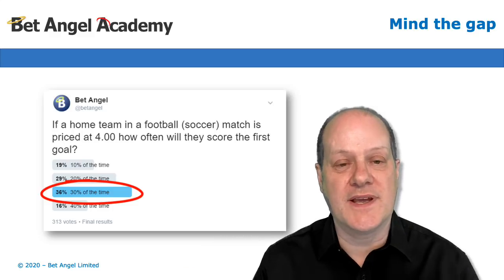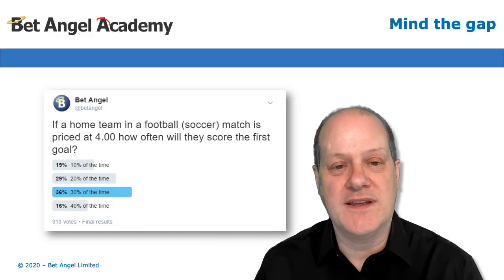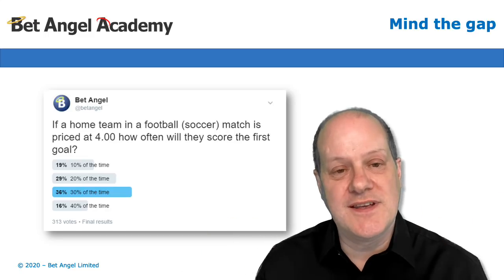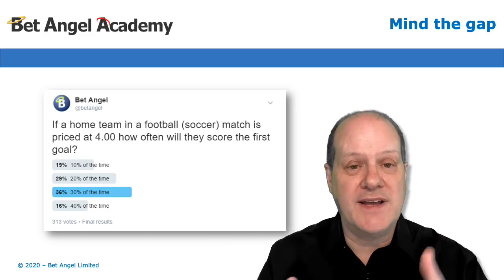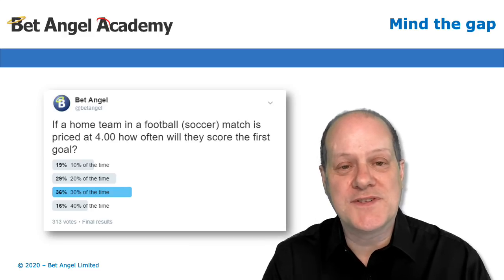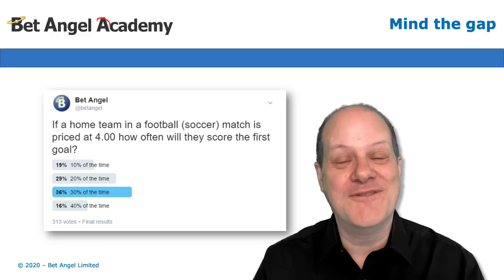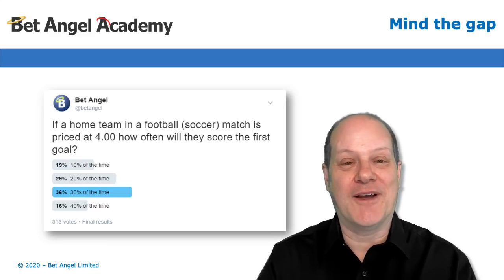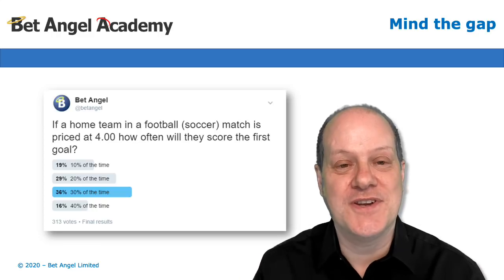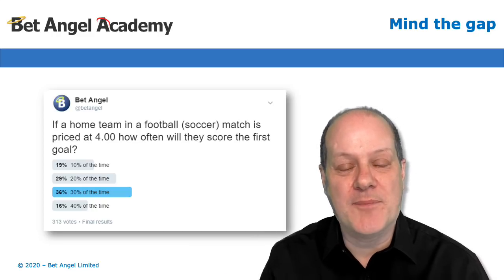Now, the interesting thing was I gave people a list of choices that they could take within this particular question. Everybody guessed, and if you add up the aggregate of these and divide them, it turns out that everybody on average said that the team would score first 25% of the time, which was great because that's sort of the answer that I was looking for. I hadn't tried to prejudice the outcome. I just asked a basic question. How often do you think a team scores first if they're priced at odds of 4?